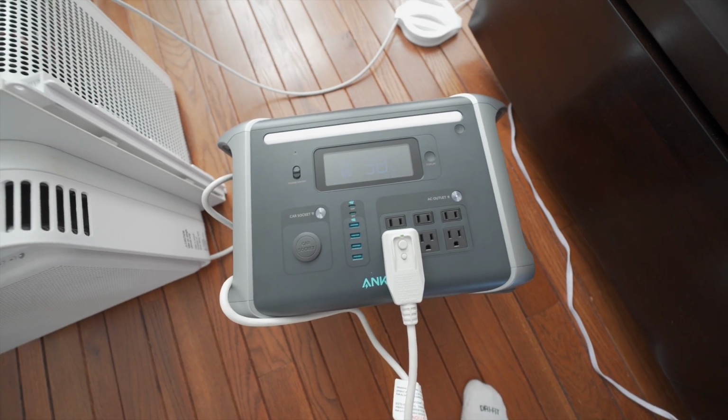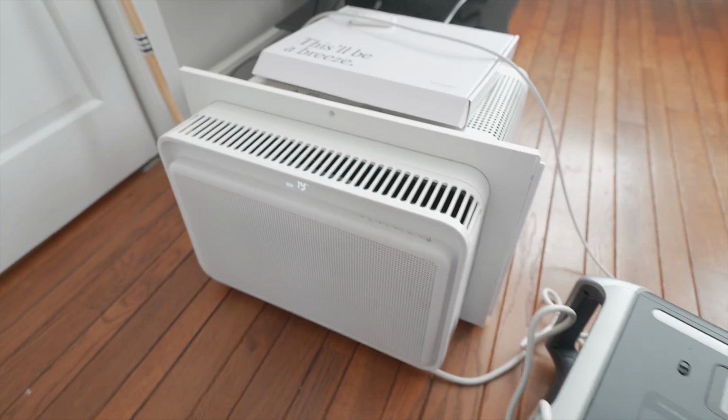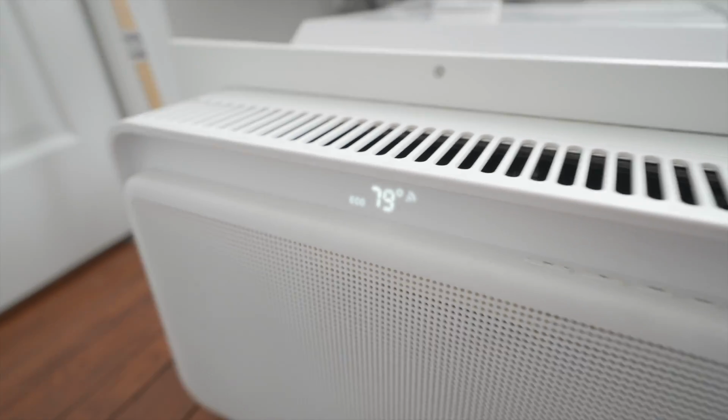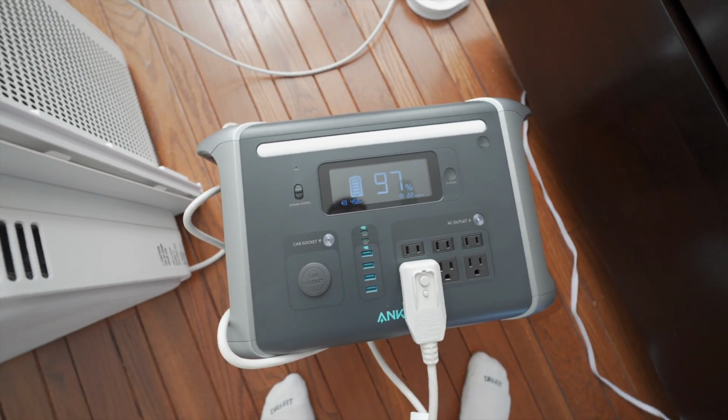Now to my surprise, I plugged a portable air conditioning unit here into the Powerstation and it could run that for about 2.5 hours at 450 watts. So if you have a power outage during the day, you could keep one room nice and cool if it is just super hot outside.